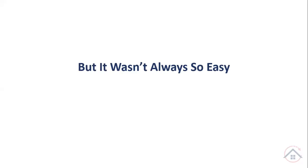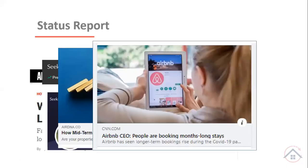Perfect. All right, so it wasn't always so easy. I wanted to tell you guys that I'm not an instant overnight success. We made it through the pandemic for the most part. And in the process, everyone either went out of business or started doing extended stays to stay afloat. And I've been telling people for years that this is recession proof. And then we learned it's pandemic proof, doing 31 days and longer stays.